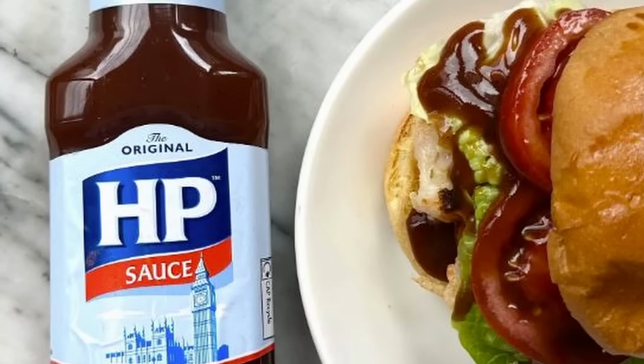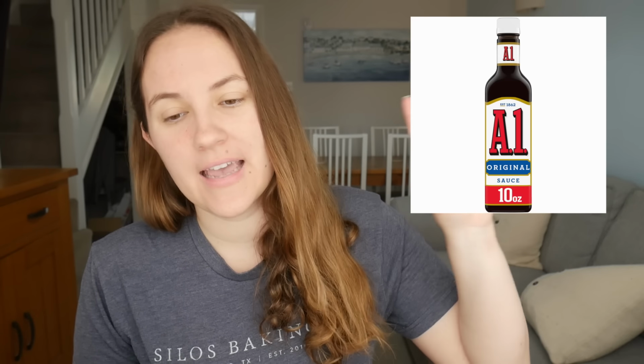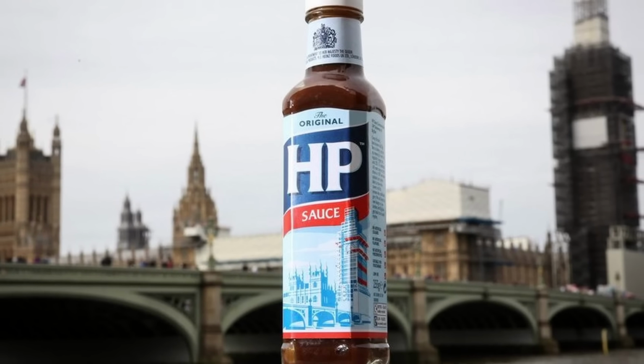It's a brown sauce, which is something we also don't have in the US or call by that name. The closest we have is something called A1 steak sauce. Anyway, HP sauce was created in 1895 and is the nation's favorite brown sauce. That is both the marketing and the truth.